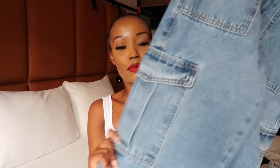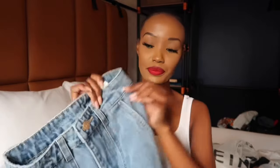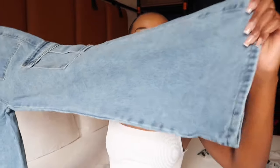So I got this, you guys can see it's new, it's like cargo style, so they have these side pockets and of course this pocket over here. Looks promising. They're a wide leg style, my favorite. So let's just put it on. I have so much hope for this. If it doesn't work out, I'm really gonna cry. Let me put it on.